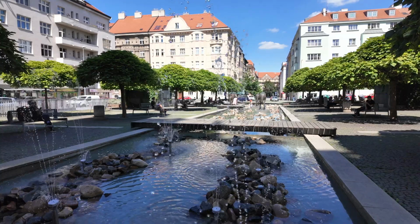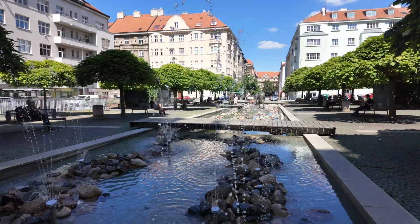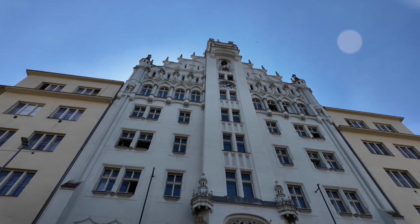Like most European cities, property has gone through the roof in recent years, and Prague is no exception. Compared to London or any of the big American cities like LA and New York, it's actually probably quite cheap, but by UK standards in provincial areas where I'm from, it's very expensive.